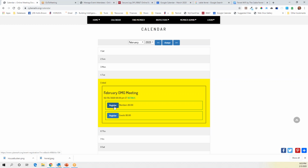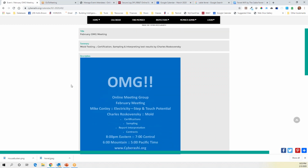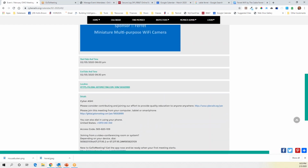It doesn't cost you anything to become a member, but you can go here and look at the details and find out more about this event. Here it is, and you can scroll to the bottom and register. There is the same link. That's the meeting link right there. You can register from here or from the calendar homepage, either one.